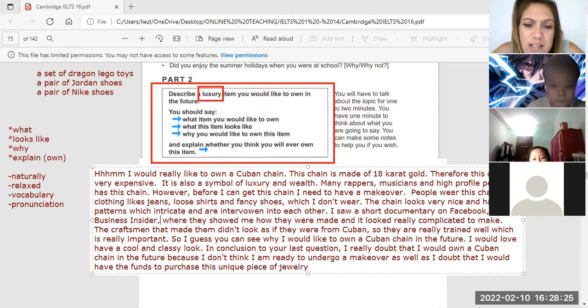In conclusion to your last question, I really doubt that I would own a Cuban chain in the future because I don't think I'm ready to undergo a makeover, as well as I doubt that I would have the funds to purchase this unique piece of jewelry. Okay, so that is what we're going to say.